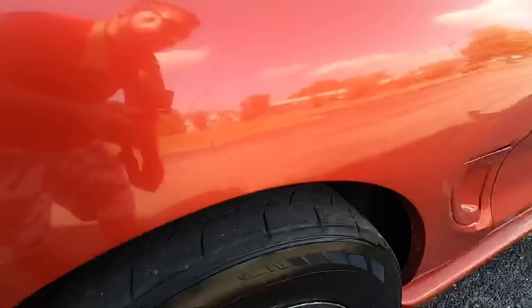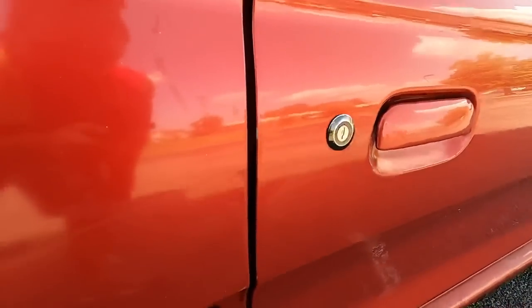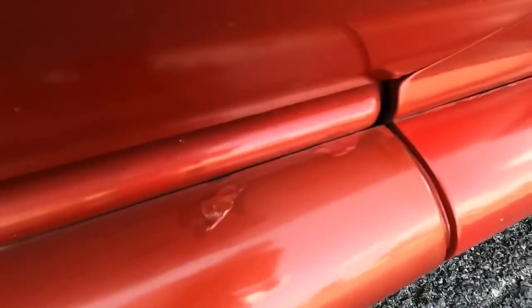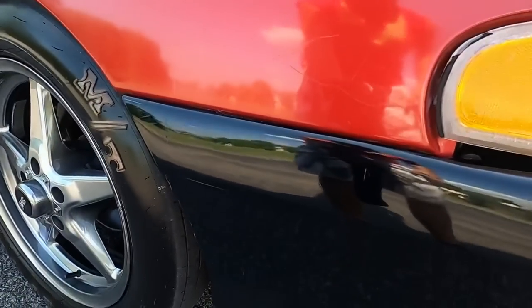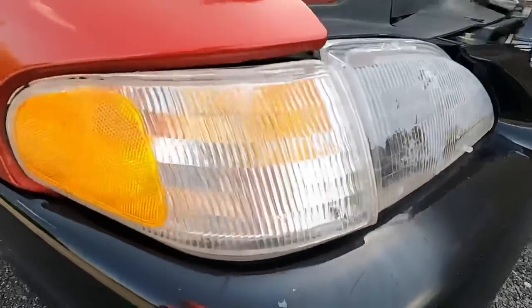Some light scuffs on top of the paint. This side's got some light scuffs over here. Some touch-up marks. Touch-up marks down at the bottom. See those down on the lower piece. There's more there. Touch-up marks here. Also under that, by the antenna. Light scratches on that bumper. Clear coat coming off there.